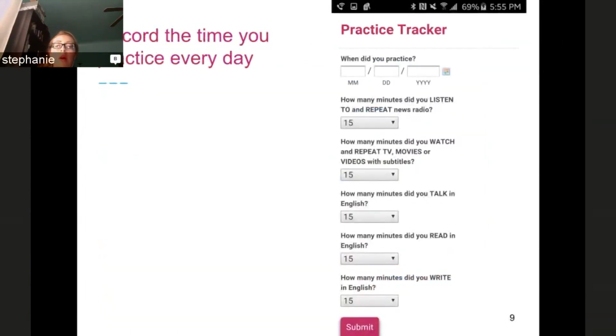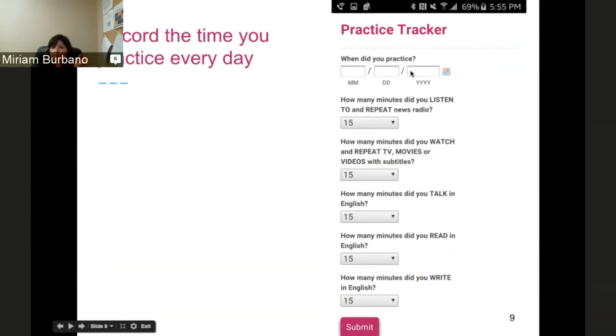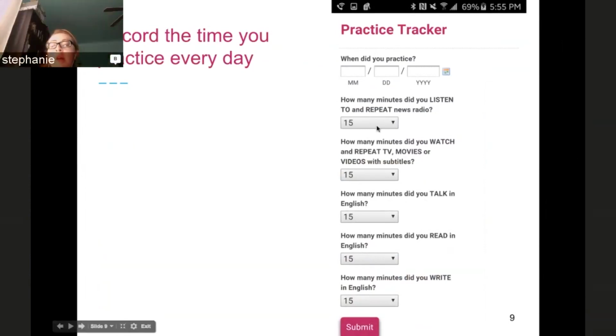The way that we will know how many minutes you have practiced English is by filling out your practice tracker. So on the screen, you see an example of what that looks like. This is sent to you every day in the evening. And all you have to do is mark the date for where you practice English and tell us how many minutes you practice English for that activity. So you can put 15 minutes. If you didn't do it that day, that's fine. You just put 0. And then you click submit. But remember, you first have to find your name, enter your name, and then fill out the form. And this is how we can reward you.